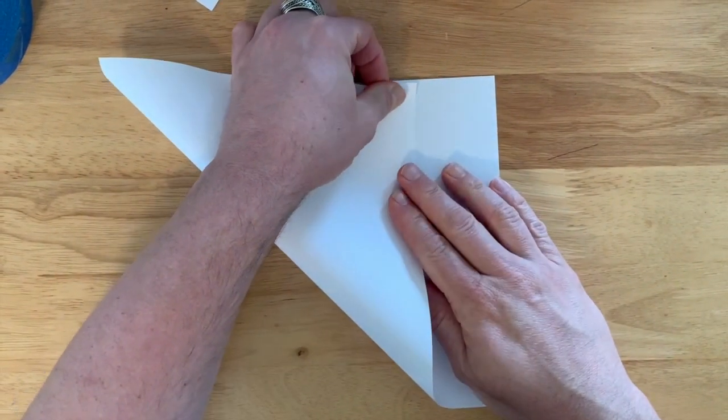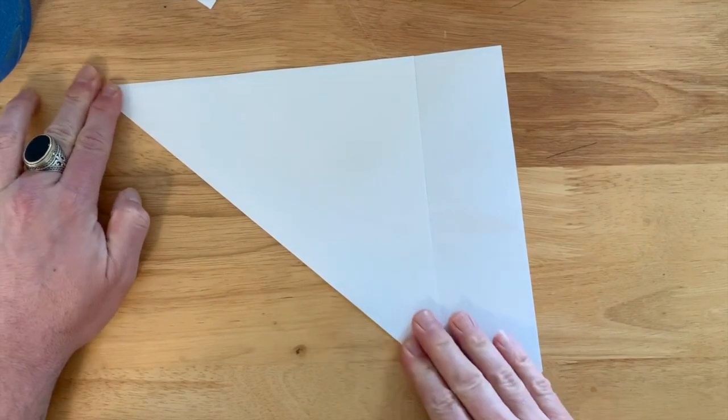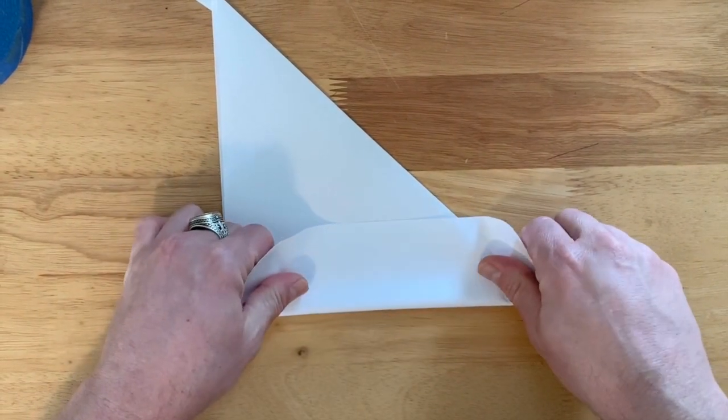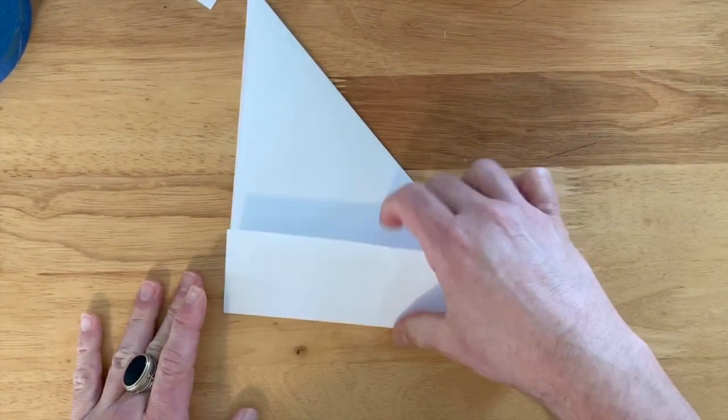You're going to need to make a square. Most of the paper you have is probably a rectangle. So a square is essential for making a really good fortune teller. I did not have any scissors available to me today.